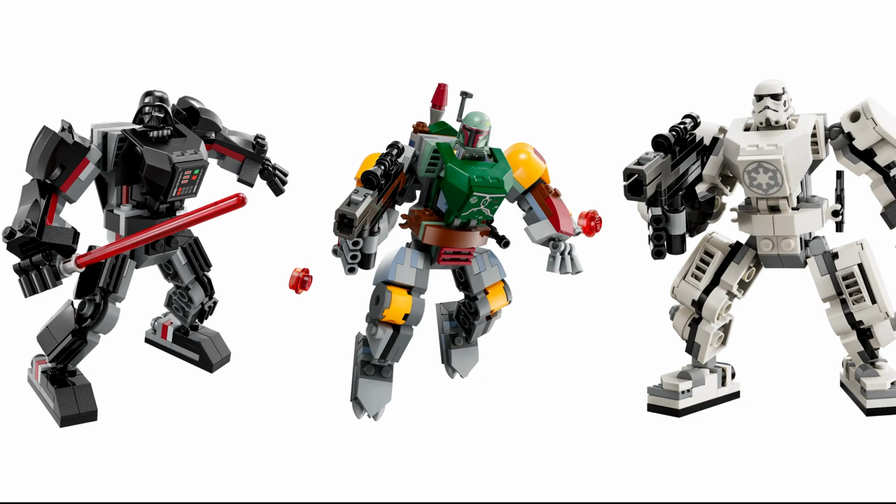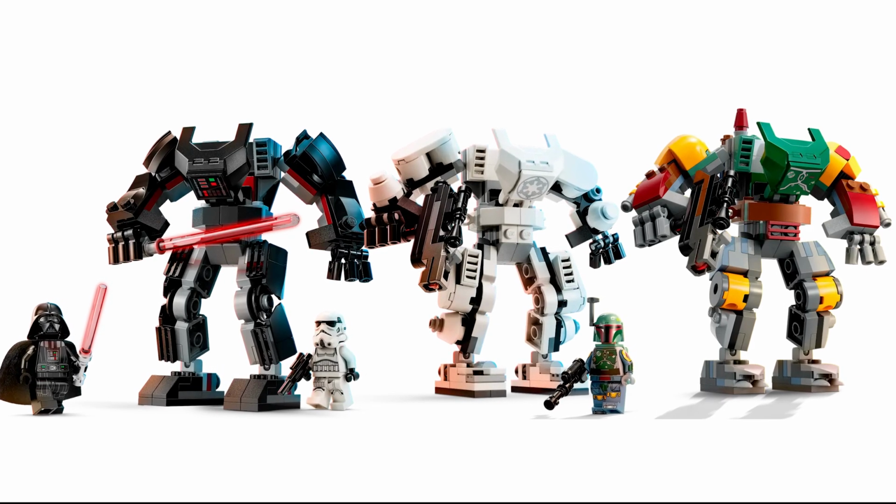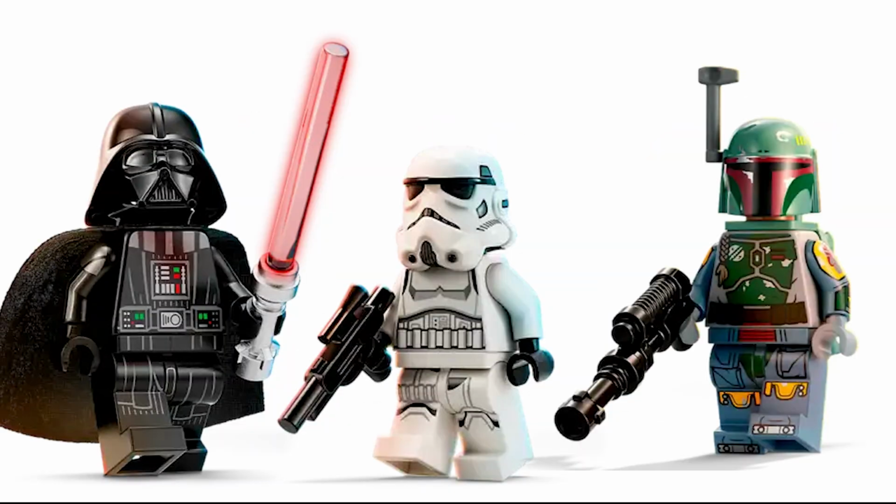The next 3 sets I'm going to combine with the Darth Vader mech, Boba Fett mech, and Stormtrooper mech. These aren't sets that I would be running to pick up. I feel the only way you would pick up these sets are for 2 reasons. One, you want to have every LEGO Star Wars set, or 2, you want the minifigures. But if you really want a minifigure, I think the Boba Fett mech would be the one to get.